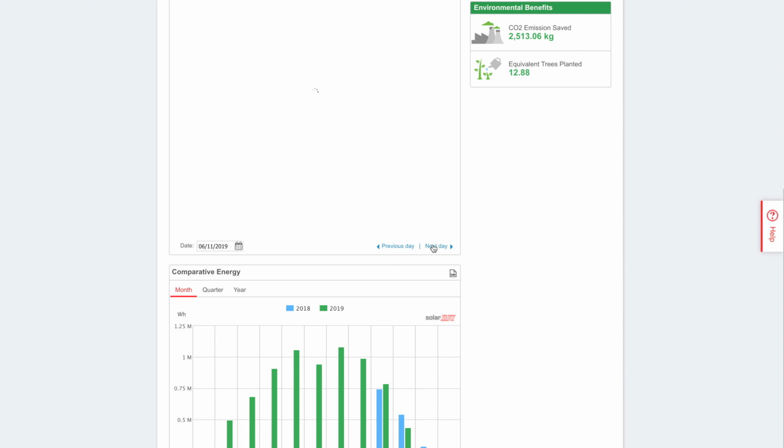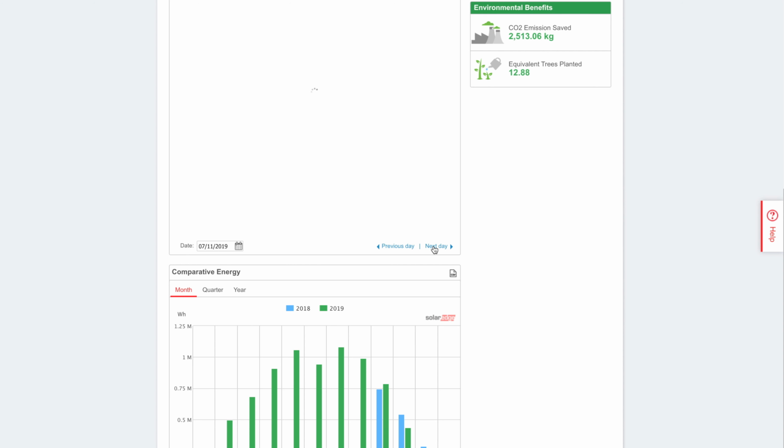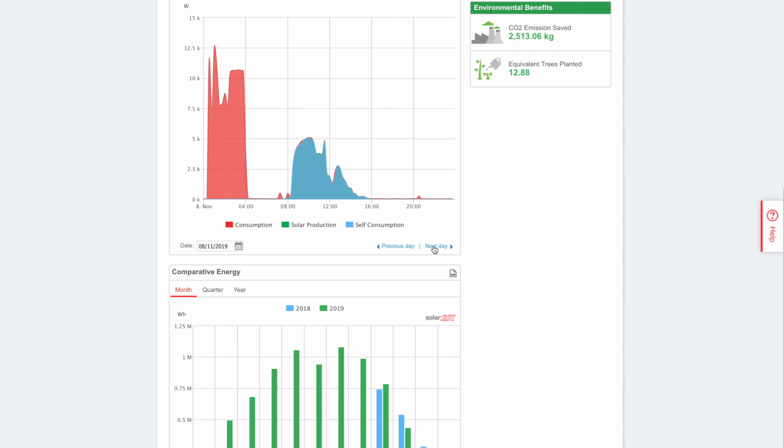7th, usual charging up and heating in the morning, but then not too bad generation during the day, so just over 5 kilowatt peaks there, and we're good all the way through the rest of the day running from the Powerwall. 8th, similar day, usual morning antics, but some good solar generation, peaking just over 5 kilowatts, and then running from the Powerwall for the rest of the day.